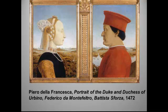Well, I rather hate to leave Urbino, but in our next lecture, we will return first to Florence and then to Rome, where high Renaissance artists such as Leonardo da Vinci, Raphael, Michelangelo, and Titian would take painting and sculpture to new heights.